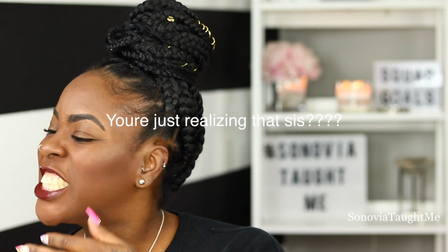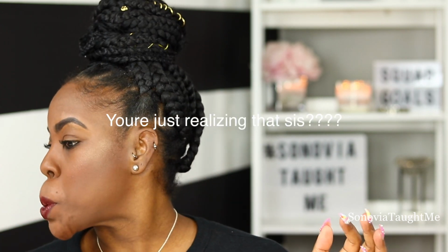So my next one, I feel like I got lipstick on my teeth. Let me see. It's another reason why I don't always wear colored lipstick. I'm gonna go back and edit, and then it's gonna be like, there she go again with the lipstick on her teeth. That's another reason why I do nudes, because you don't have to worry about that. That's neither here nor there.